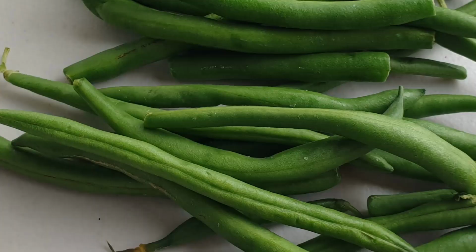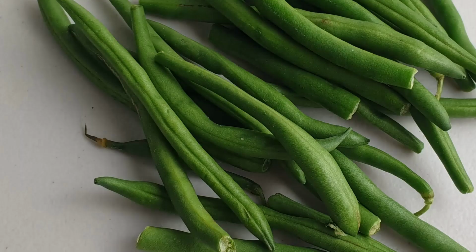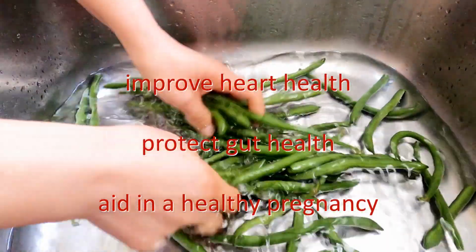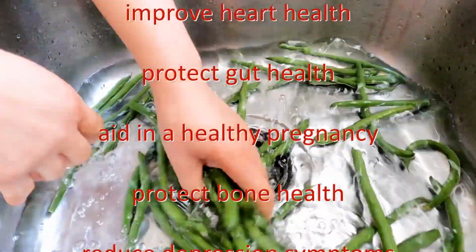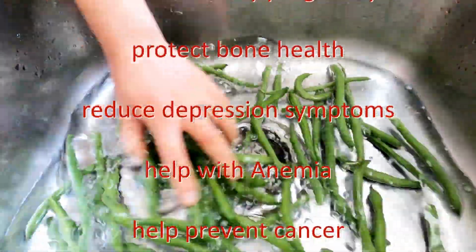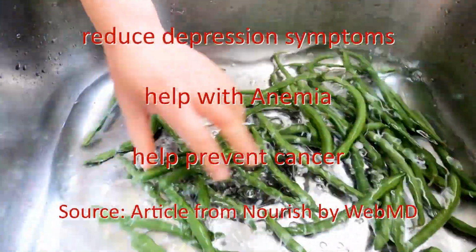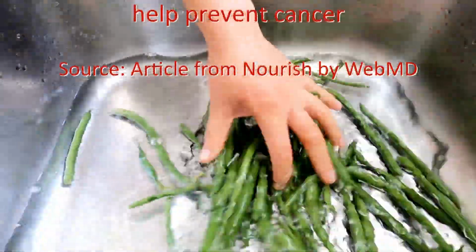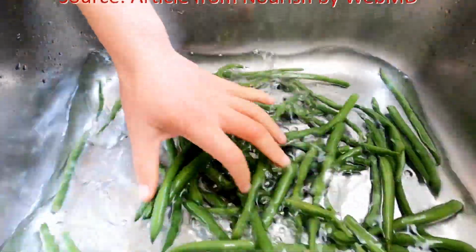Green beans are also known as snap beans. They provide many nutritional benefits. Green beans may improve heart health. They may protect gut health. Green beans may aid in a healthy pregnancy. Green beans protect bone health. They may reduce depression symptoms. Green beans may help with anemia. Green beans may also help prevent cancer.